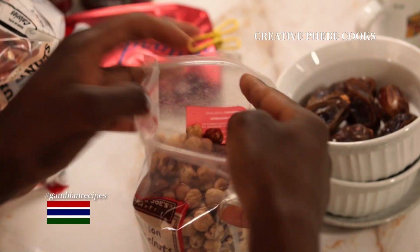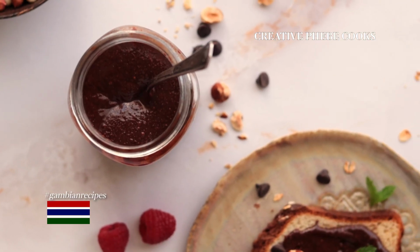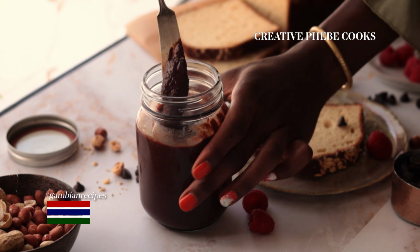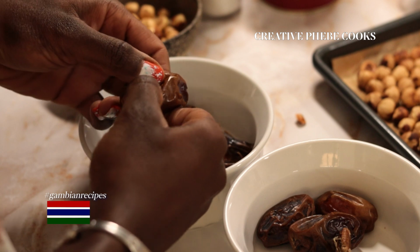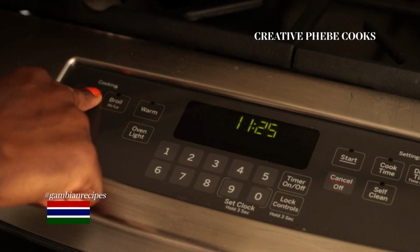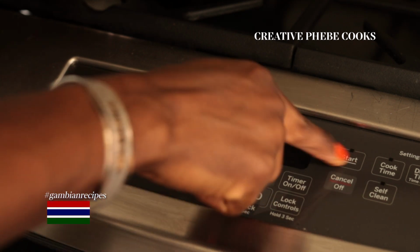For the chocolate spread, I'll be making chocolate hazelnut spread from scratch, which I believe is what a chocolate lover truly desires. And guess what? It's naturally sweetened with dates and completely dairy-free, a perfect condiment to make burro chocolat. You're gonna love this one.